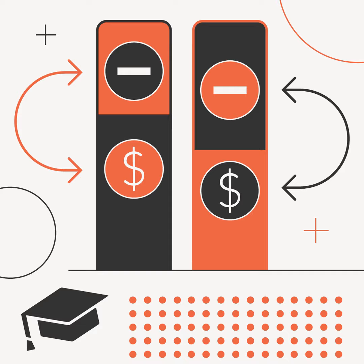Tax credits are more powerful than deductions, but you rarely have to choose between the two. Take advantage of as many credits and deductions as you qualify for to keep your tax liability low.